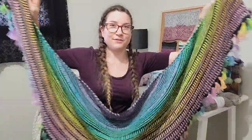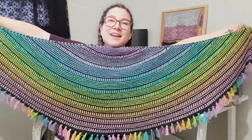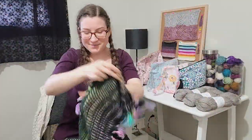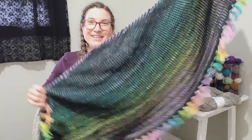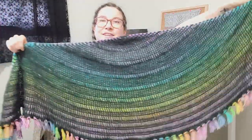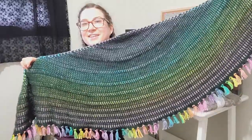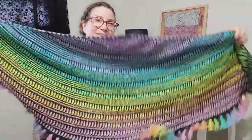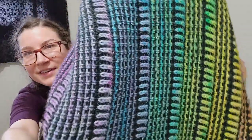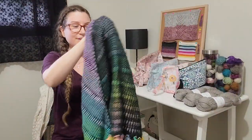This is technically the wrong side, even though there's no wrong side to this pattern. Both sides are beautiful. This is the side that has the contrast colors as the dominant colors. Doesn't that look so cool? I'm so excited about this. And on this side, the main color, the black, is dominant, but you can see it's kind of like a moody rainbow. And on this side, it's more of a bright rainbow. You can't really see it, but there is gold Stellina in here as well. So the contrast colors are all gold Stellina.